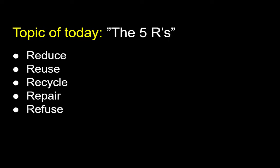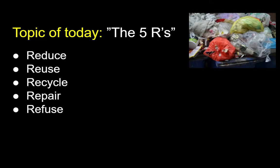Finally, refuse. If you live in a country that still hands out plastic bags like candy to children, just say no. Where I live right now in Thailand, wherever you go, whatever you buy, you get a bag. Items are bagged, double bagged, sometimes even triple bagged. It's simply crazy. Well, I think it's high time that we say no. We don't need these bags. Basically, plastic bags are just used for 10 minutes and then you throw them away and they end up in nature or in a landfill.